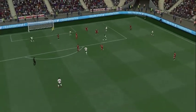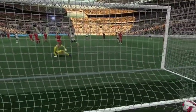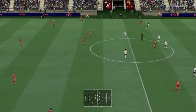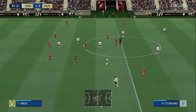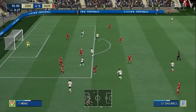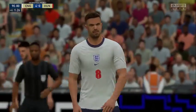Well, it's a goal you'd expect him to score, but he kept his cool and he put it away nicely. He'll be happy with that. Well, we're underway again, and this game was finished as a contest a long time ago. Sterling, Chilwell, Calvert-Lewin, and teammates to play it to. Chilwell, Calvert-Lewin, they really look after the ball when they have it. Well, he missed the target and then some, wide it went.